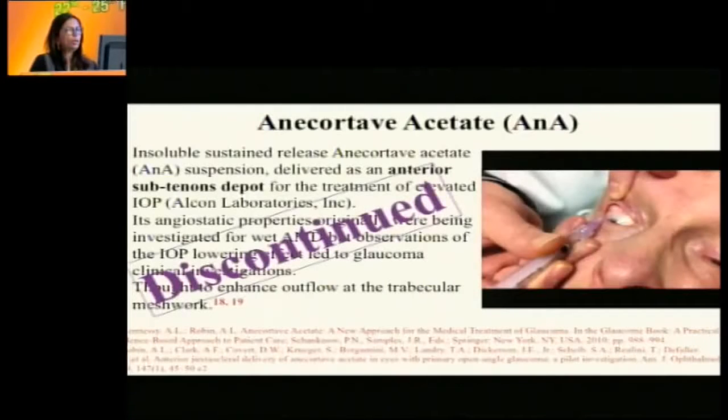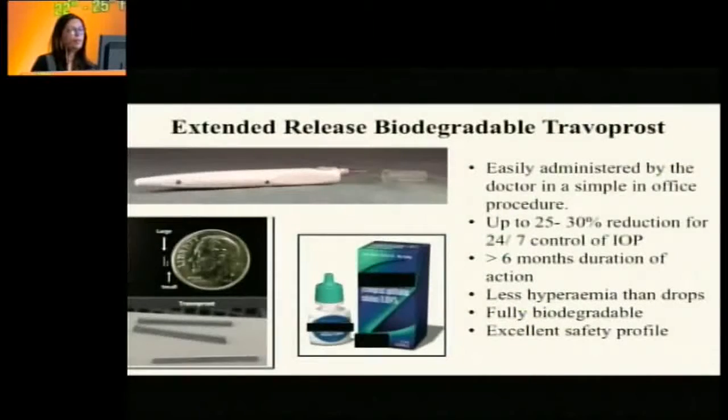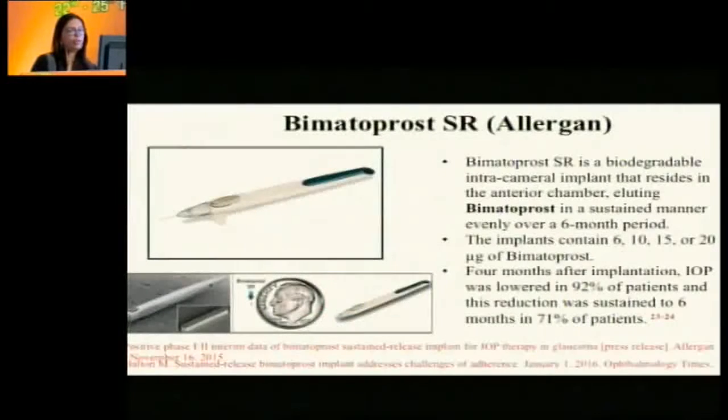discontinued, anacortave acetate. And then we move on to intracameral biodegradable nanotechnology polymer drug delivery system using the particle replication in non-wetting templates technology. Extended release of travoprost in the anterior chamber is available in high doses. That's how it looks. And then we have the extended release of biodegradable travoprost also in this form, easily administered by a doctor in a simple office procedure. And it causes less hyperemia than the drops, and is fully biodegradable with an excellent safety profile.